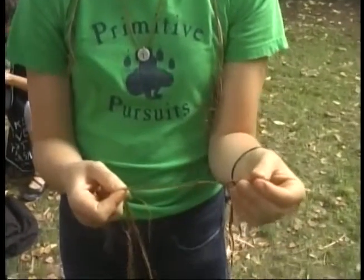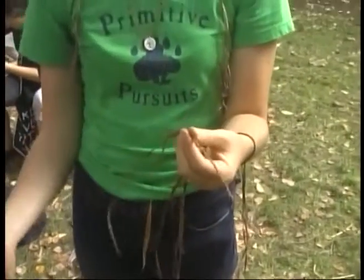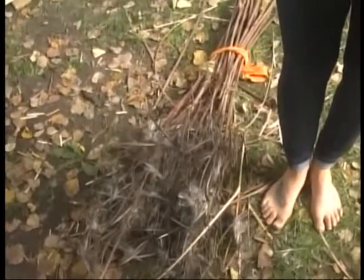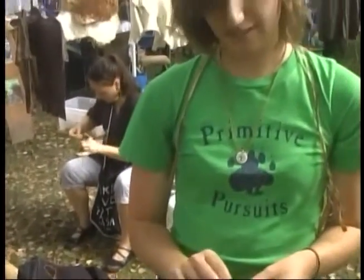Cordage is a fancy name for string, right? Right. And I'm making it out of dogbane, and this is what dogbane looks like when it's all dried out. I'm familiar with that plant. So this is the top. The native plant, right? Yeah, it is native.